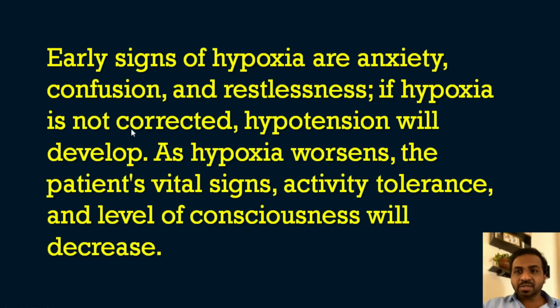If hypoxia is not corrected, then hypotension will develop. As hypoxia worsens, the patient's vital signs, activity tolerance and level of consciousness will decrease. So the earliest signs are restlessness, confusion and anxiety. That's all regarding the early signs of hypoxia.